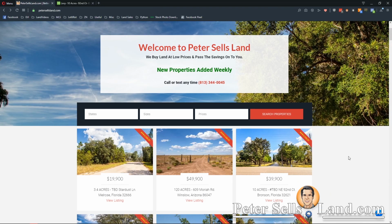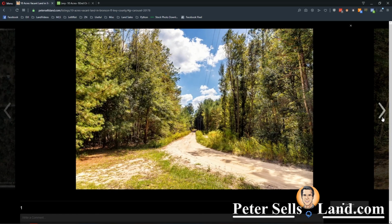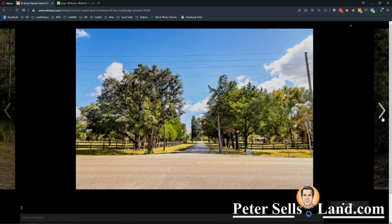I wanted to take a few moments to talk about our property of the day, which is 10 acres for sale in Bronson, Florida. That's in Levy County, and it's about 40 minutes southwest of Gainesville. So it's a nice rural area. You've got some beautiful views, and you're in the trees, and you've got access right off of Highway 24 to the private drive that runs right back to your property.